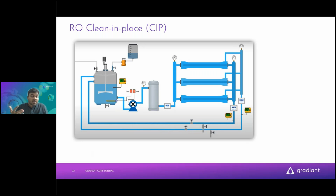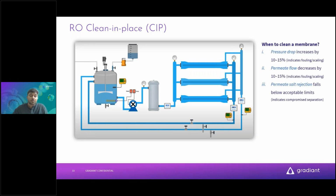But when do we clean an RO system? I'll wait for maybe a few seconds for you to think it through. What are the leading indicators to clean a membrane? First is the pressure, second is flow, and the third is the quality of the permeate water. So this is a typical RO skid. This is the feed header, permeate header, and the reject header.